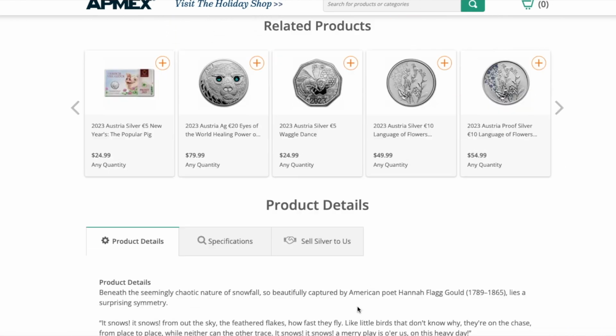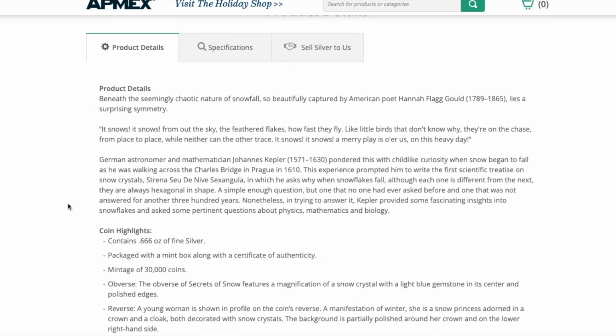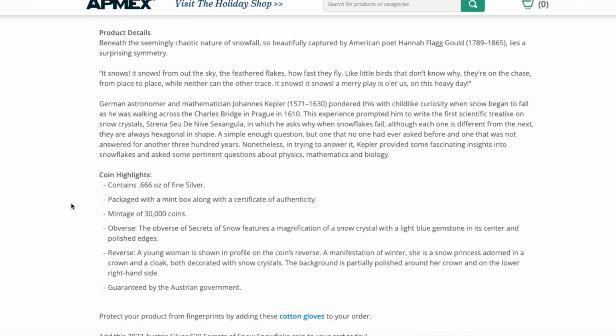There are 30,000 of these minted, and this is going to be 0.666 ounces of fine silver. Why they had to go with that number, I don't know. Just add a little bit or take a little bit off. But to have the devil's number on a Christmas coin, maybe reconsider a little bit on that one.